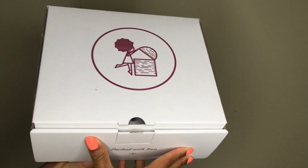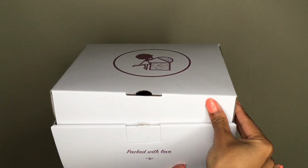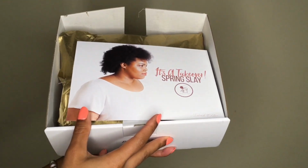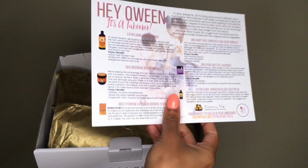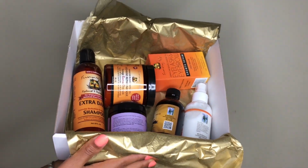So I'm going to get in and show you guys what is inside the box. So here we have the May Treasure Tress box, and as you guys know, we always receive an insert which tells us what the products are and how to use them if we aren't sure. And this month we have 6 products from the Sunny Owl Jamaican Black Castor Oil range.